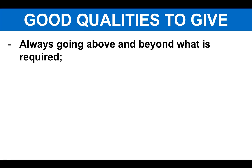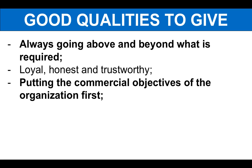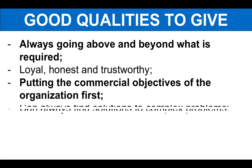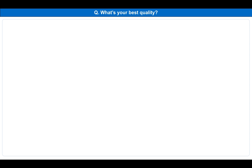So here are some good qualities to give in addition to providing great service. You are somebody who always goes above and beyond what is required. You are loyal, you are honest and trustworthy. You put the commercial objectives of the organisation first. You can always find solutions to complex problems. And you are also a completer finisher, someone who always gets things done quickly and to the right necessary standards. So let's have a look at my sample answer for the question, what's your best quality?